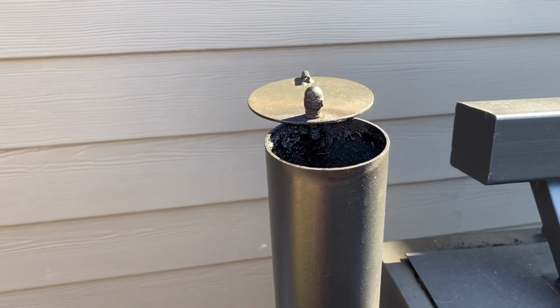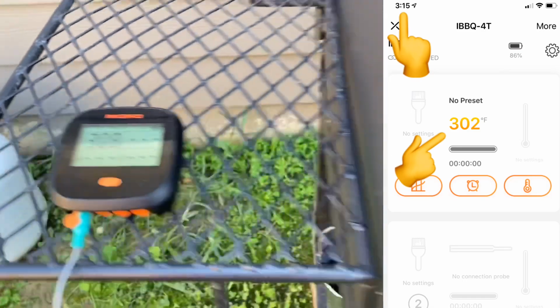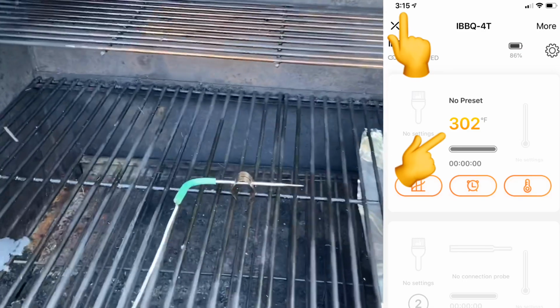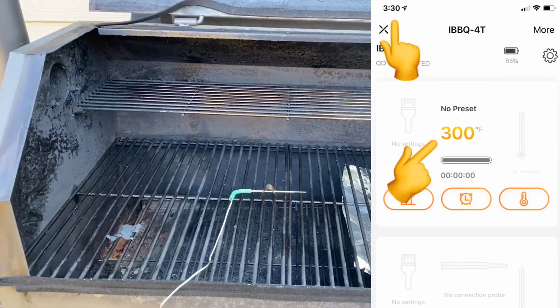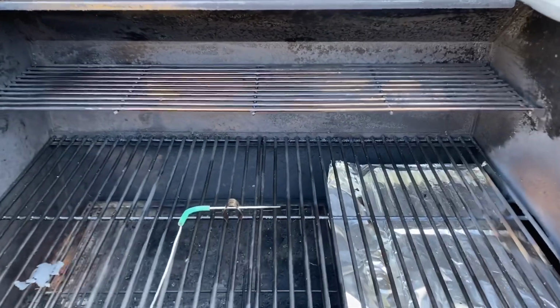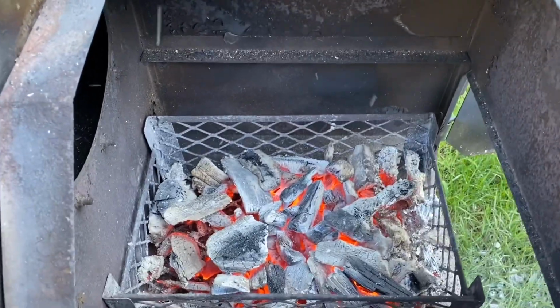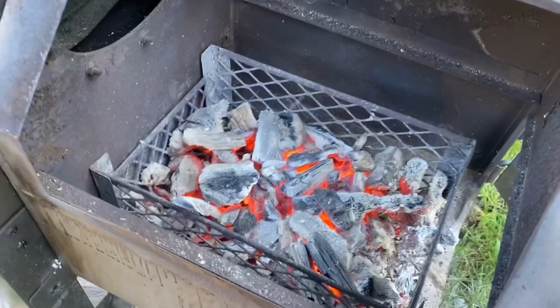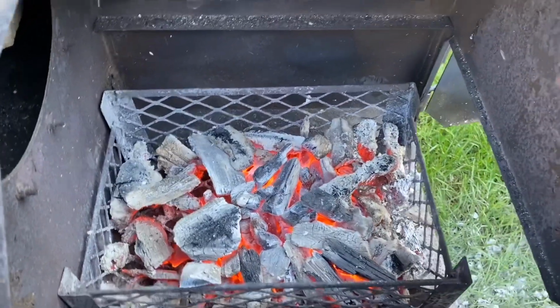All right, we are at 35 minutes. Wide open, still at 308. 308 is right there in the middle. And let's see how we're doing. So we're actually 35 minutes in. There was a solid bed of coals in there, and it definitely looks like it's eating away.